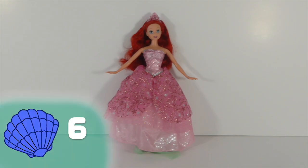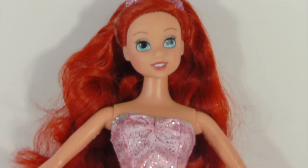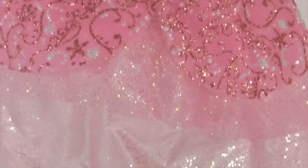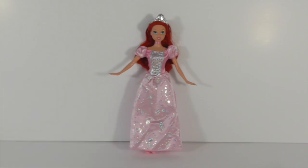This is an Ariel doll made by Mattel, and her pink dress transforms into a tail. You can actually see a little bit of her fins sticking out the bottom there. This is another Ariel doll made by Mattel. This is when I think they were still doing quite a good job with them.